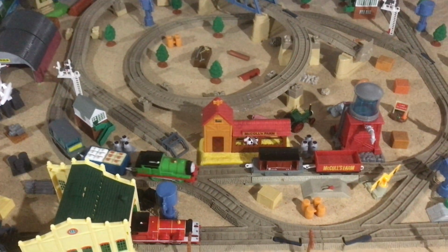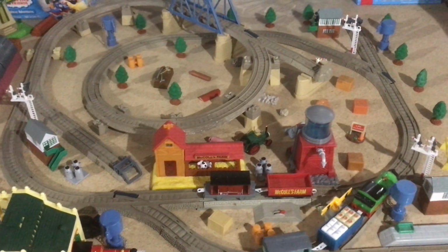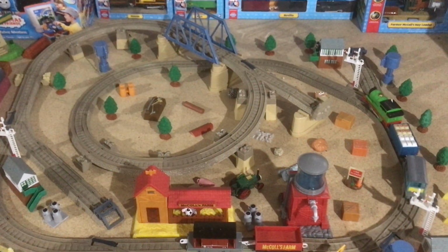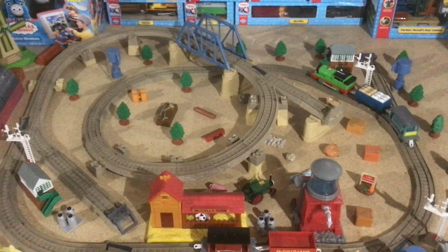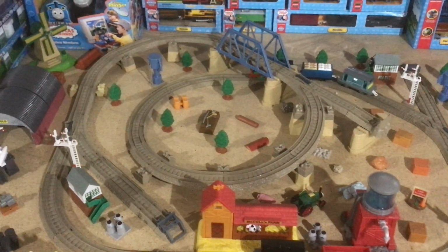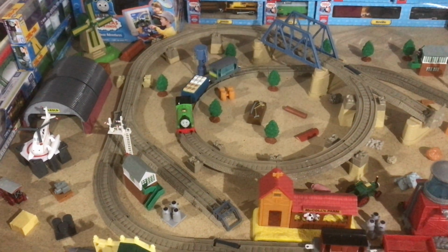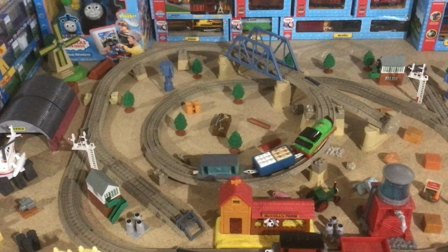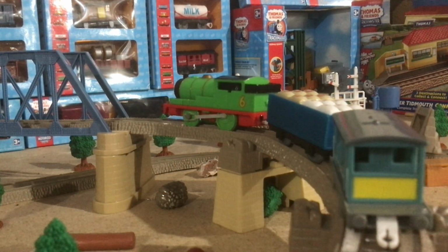The brake van's from Hit Toys. I believe it came with one of the RC engines. Actually, no, it came with the Trucks and Track pack, with the ice cream van and that GWR ventilated van, or was it the Soda Mine car? One of those two. In any case, the blue troublesome truck also has 2 pieces of cargo from Mattel Fisher-Price. One is sugar, one is bread flour, which I think is quite clever. And then, oh, Percy's stuck again.